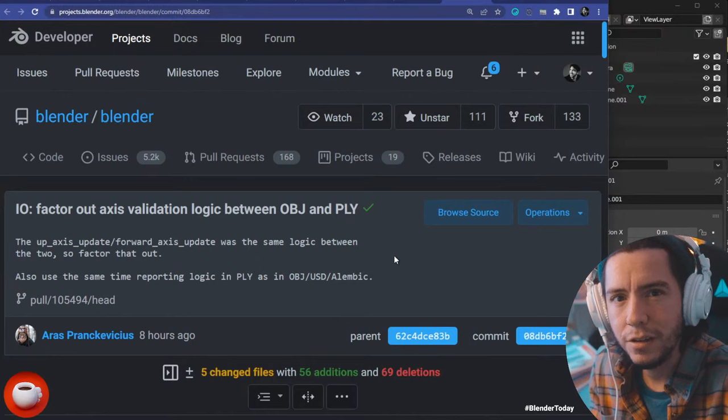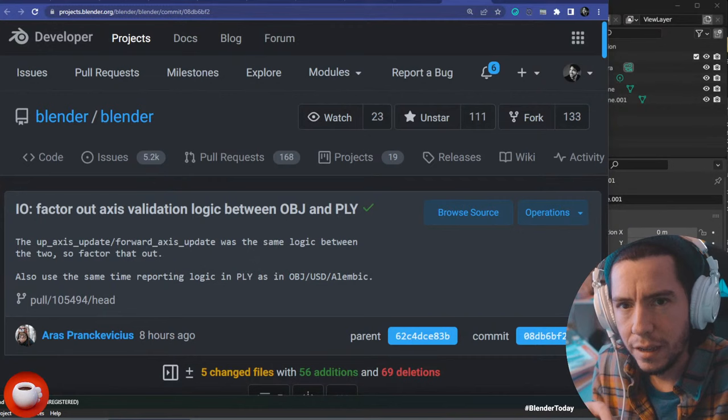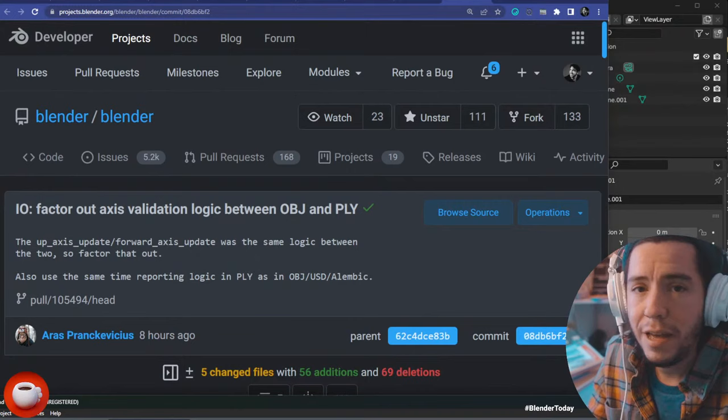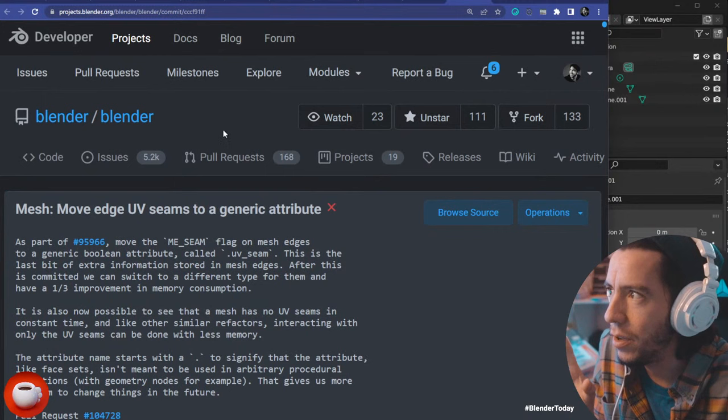I don't know how it compares with STL, because STL is also for geometry only, right? And it's very simple, very basic. Anyways, the next change has to do with the mesh in general. So the mesh change is just a small one. Actually, there were a few other cleanups that I don't mention here. You can find them in the thread that I made on Blender.Today.